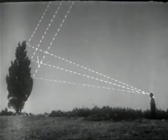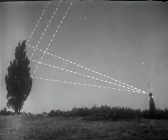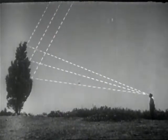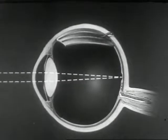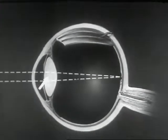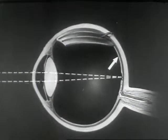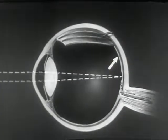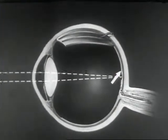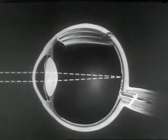The sun is the most important source of light, and it is by reflected light rays that objects in the environment are made visible through the eye. Light entering the eye passes through the cornea, the aqueous humor, the lens, the vitreous humor, and to the retina. The light perceptors in the retina connect with nerve fibers. These fibers merge into a cable called the optic nerve, which leaves the eye at the back.